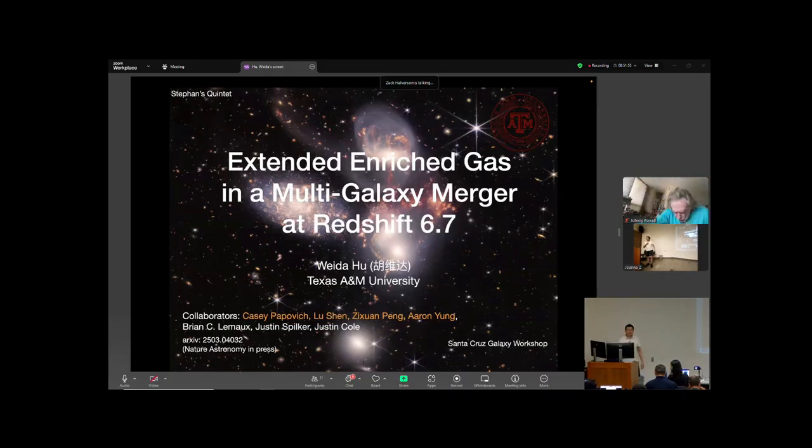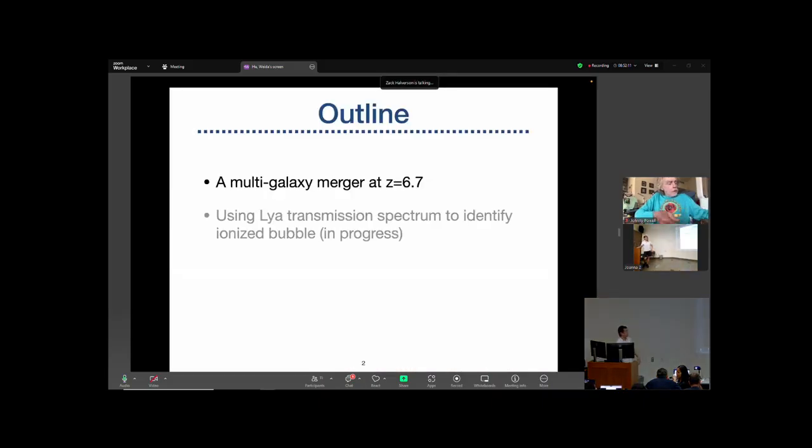Thank you. Can you hear me? So my talk today is about the multi-galaxy merger at redshift 7. Here are my collaborators: Casey, Lou, Zixuan, and Edwin. I would also like to take this opportunity to share my work in progress on using the Lyman alpha transmission spectrum to study reionization and to identify the bubble.